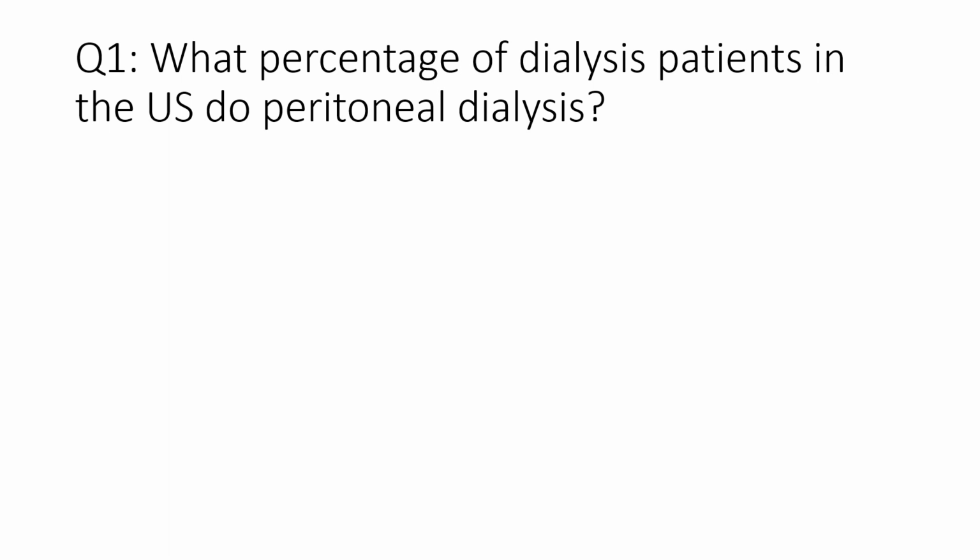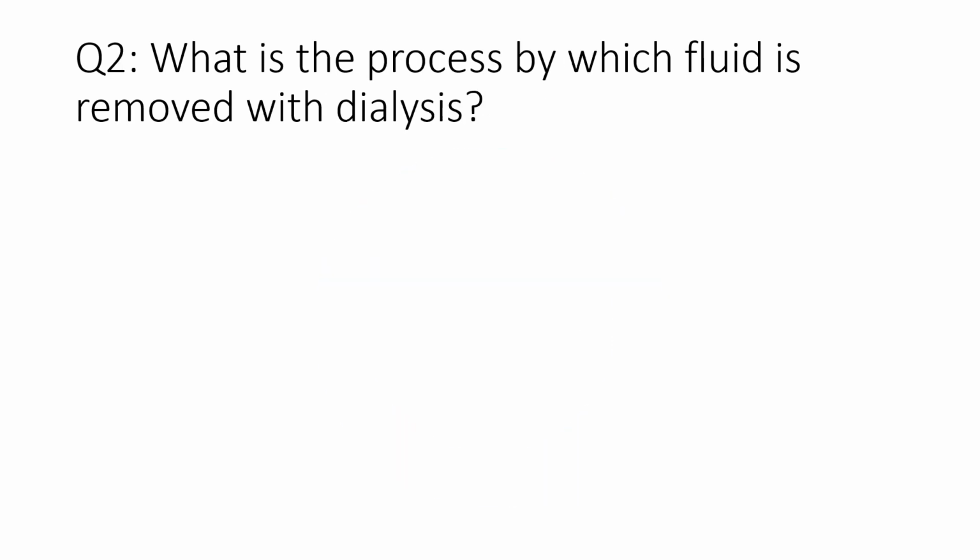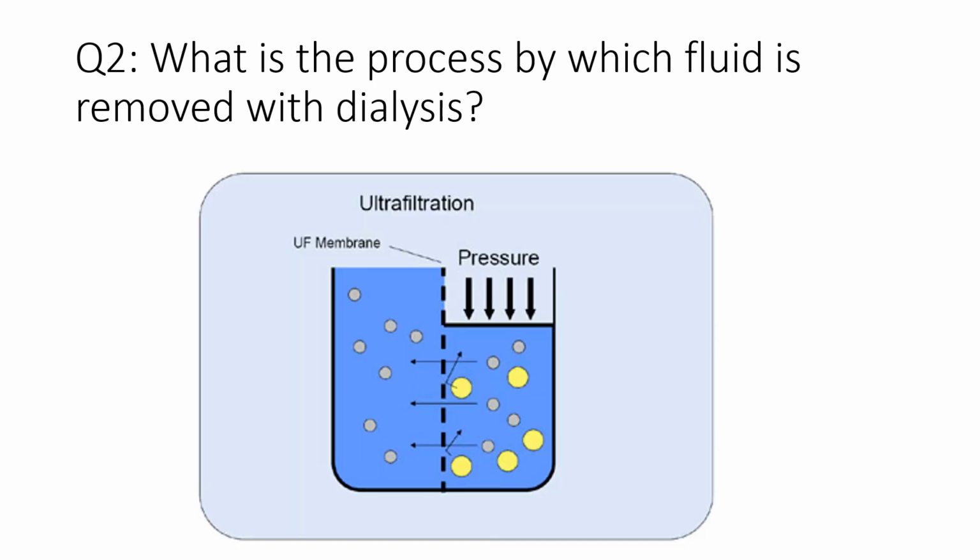What percentage of dialysis patients in the U.S. do peritoneal dialysis? That's right, only about 12%. Question number 2, what is the process by which fluid is removed with dialysis? Excellent. Ultrafiltration. Again, in hemodialysis, pressure is applied to the capillary tubes, which forces fluid across the semipermeable membrane into the dialysate side.